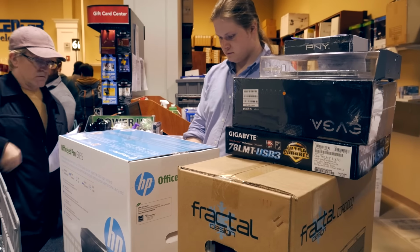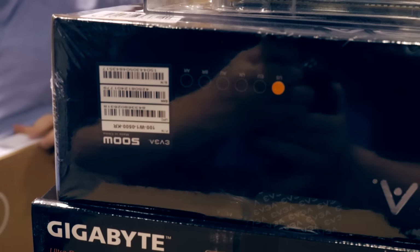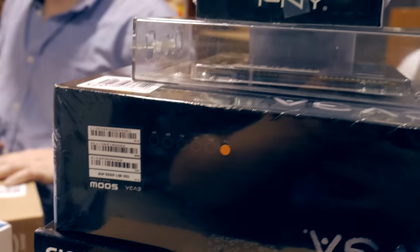Do you know if there's anything in discussion to open another store in New Jersey at all? Well, Jersey is always in the forefront. Yeah.